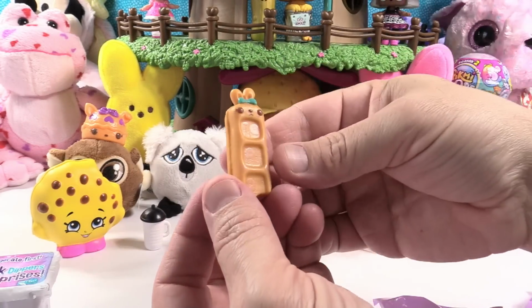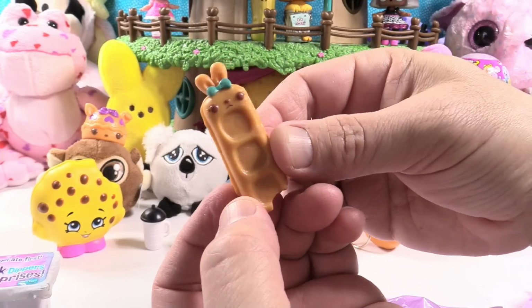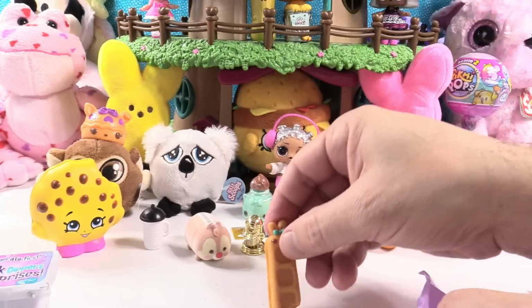Ooh, that smells like blueberries. Who is that? I don't know. Oh, that's a really cute one. That's blueberry waffle, and it's a rare. Blueberry waffle. Good job. Rare.